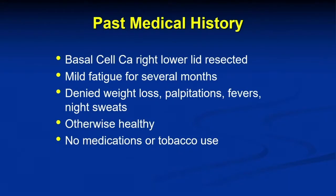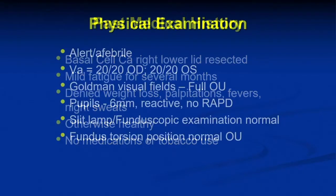His past medical history was significant only for a basal cell removed from his right lower lid. He reported some nonspecific mild fatigue for several months, but otherwise denied weight loss, palpitations, fevers, night sweats. He was otherwise healthy, no medical or tobacco use.